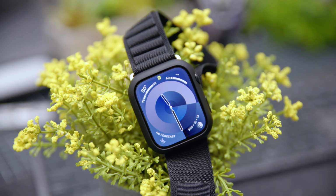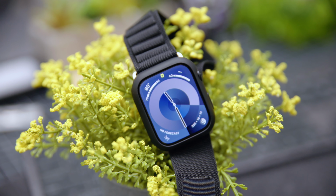Never felt the urge to upgrade it at all, as it is still doing all that I need from it, which is normally tracking my steps, my workouts, monitoring my heart rate, and all the other health and fitness features. The always on display is nice to have as well.